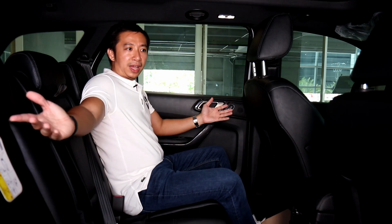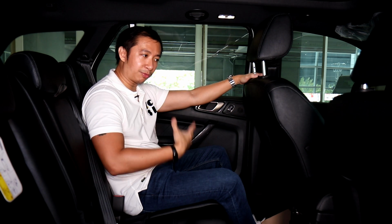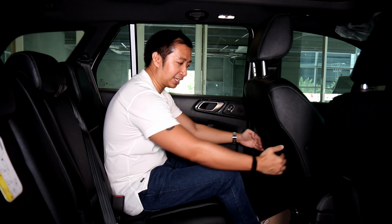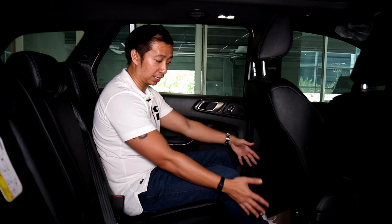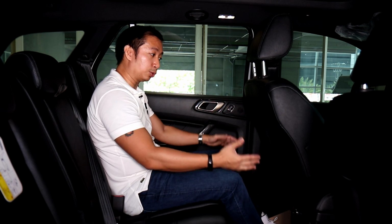Alright guys, so we're in the back seat of the Everest, and as you can see, the driver's seat is adjusted to somebody of my height. I'm 5'6", and you can see that I got a ton of knee room here, and I got a lot of leg room as well. So yeah, fantastic when it comes to knee room and leg room.